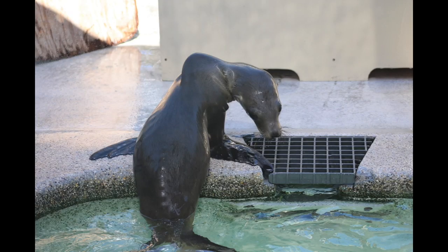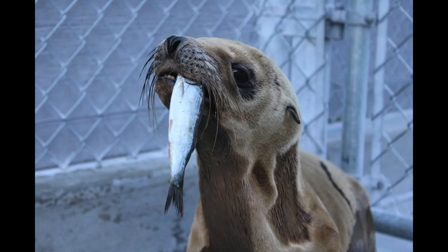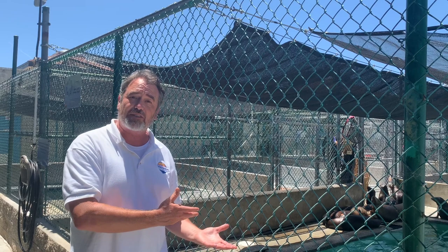Now here at the Marine Mammal Care Center, we're a hospital for seals and sea lions. And predominantly we get sick and injured animals that have come in for a whole lot of different reasons. One of the most common reasons why we get a patient here is because of malnutrition. When they're born, mammals drink milk from their moms, and it's true of seals and sea lions.